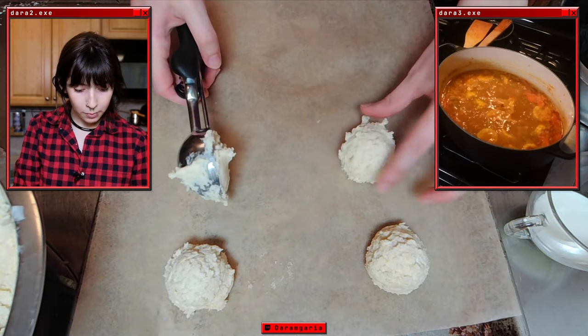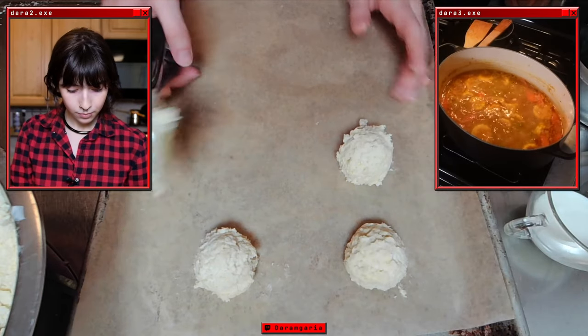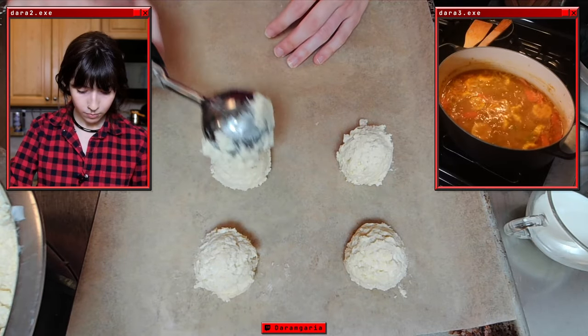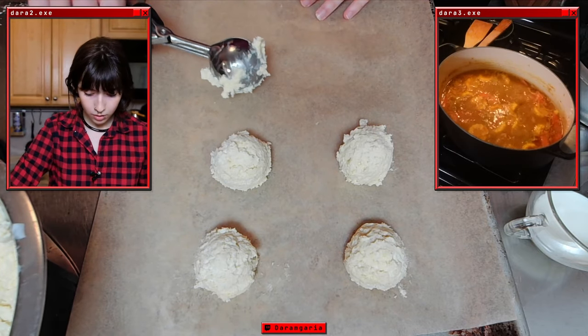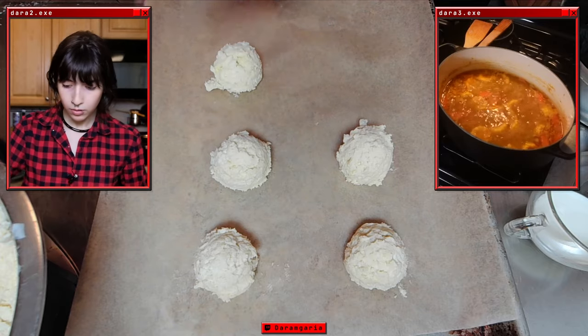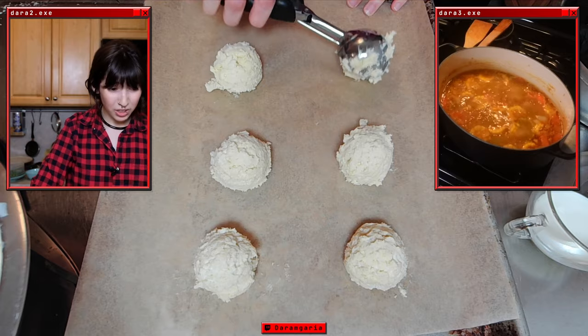So I'm just getting all of them in here. I'm just going to slightly move them a little closer to each other. And nice big, big, big, big biscuits, guys. There you go. And there you go. And I might just line another one.